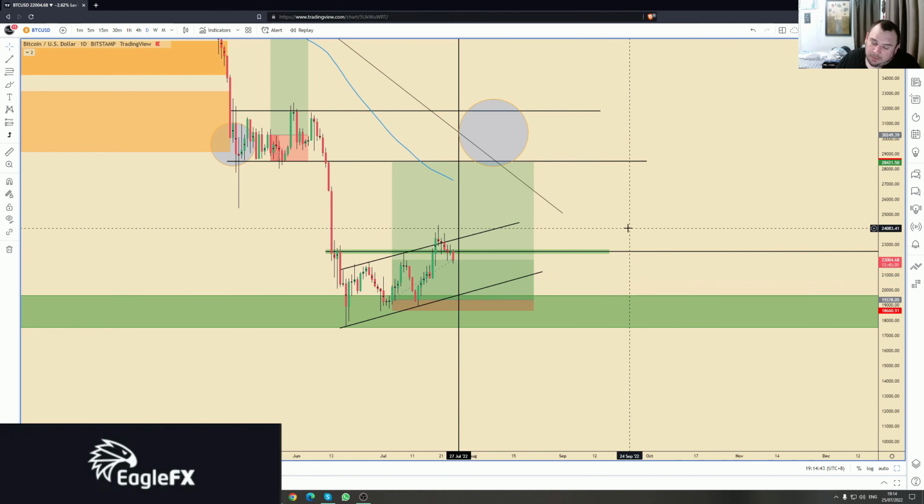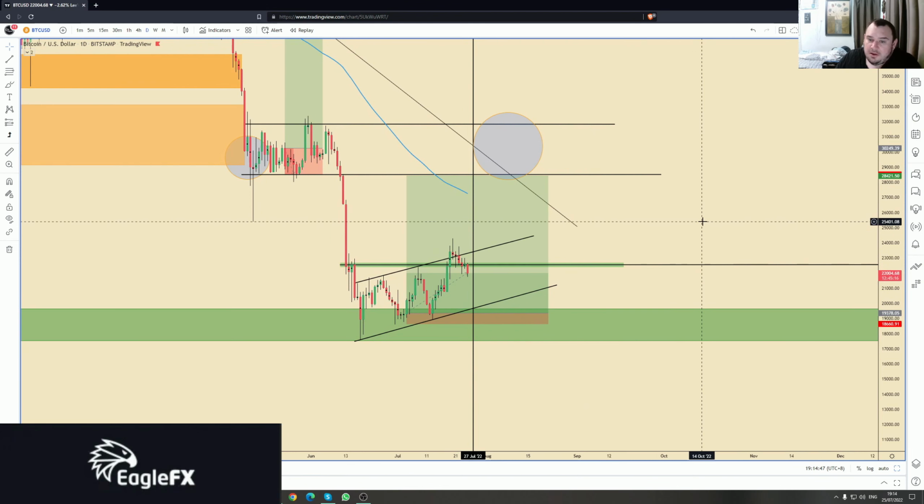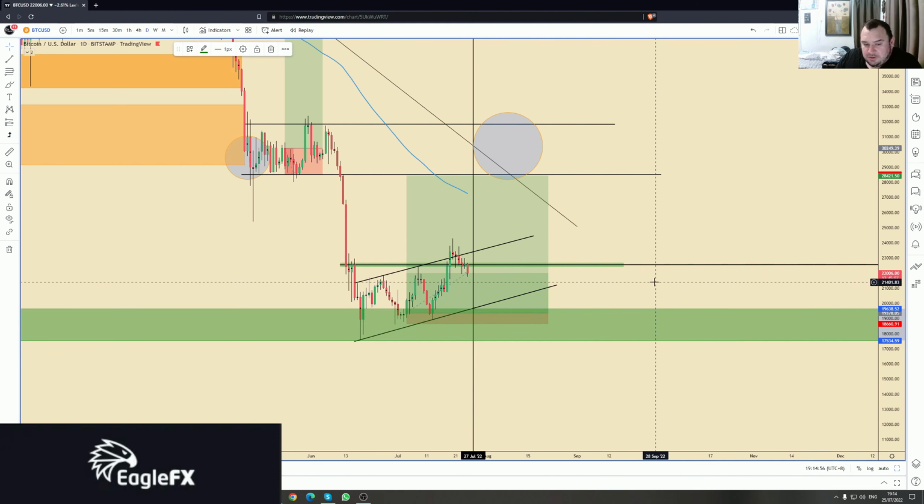EURUSD and GU, we're probably better looking for the long-term swing buys now on those pairs, because it will go up at some point in the near future. So let's just get a nice long buy trade on it, a nice suitable demand zone, and then we can just hold that one for now.